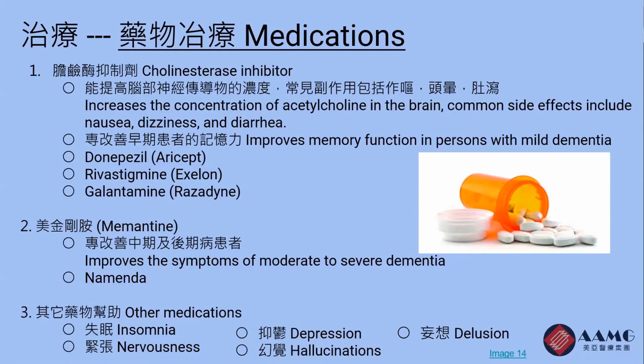And there are other medications that help dementia patients, especially when they develop complications from dementia, such as insomnia, depression, delusions, or anxiety. Those medicines are pretty much aimed at helping those symptoms. So besides the medications, we can help patients with dementia with some non-medication treatment.